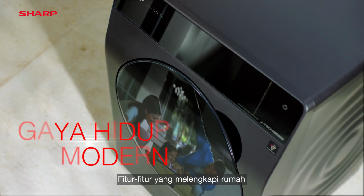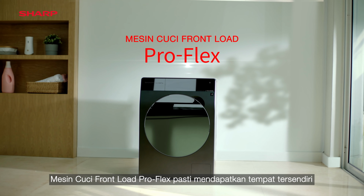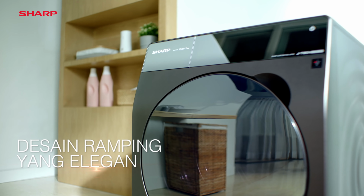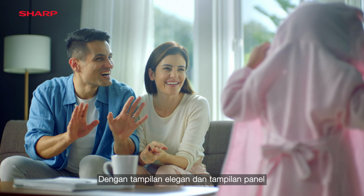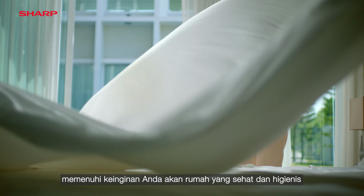There are few features that complete a home. ProFlex front-load washing machine series certainly makes a place for itself. With an elegant look and display panel, it delivers your desires for a healthy and hygienic home.